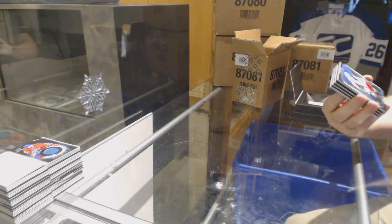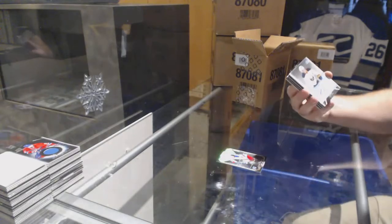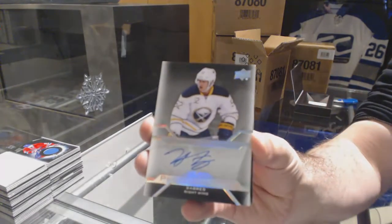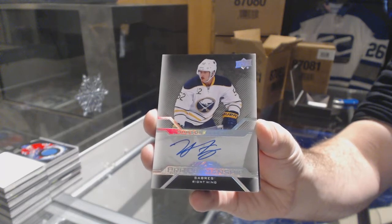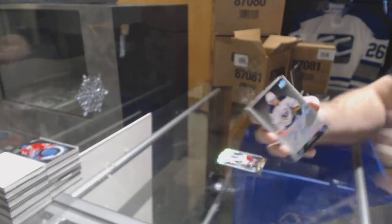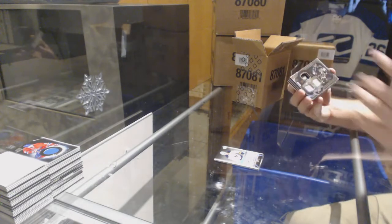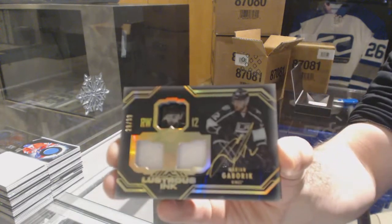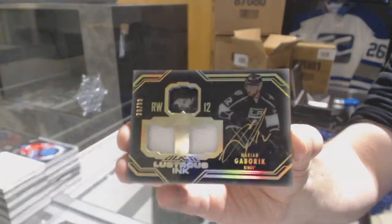We've got for the Rangers, 299, Mats Zuccarello. For the Buffalo Sabres, pro penmanship auto of Hudson Fasching. For the LA Kings, the 99 dual jersey auto, Marian Gaborik.